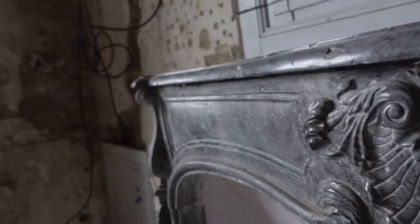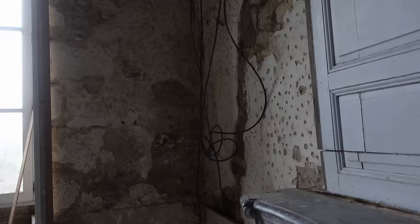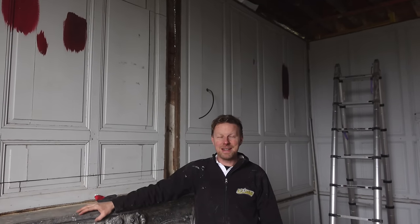But we've had a bit of a headache with panelling for the parts that are missing and damaged. So it's been a bit of a mind game of working out what panels we can use and how to piece them together and what we can do with it. So we think we've got it sorted, but that's going to take quite a few days to piece together.